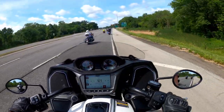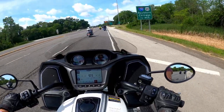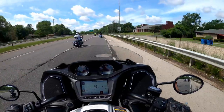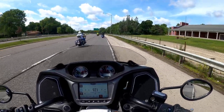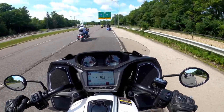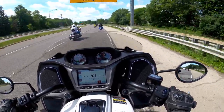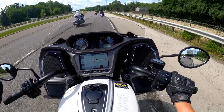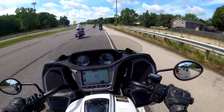That's the other thing about demo rides, you gotta deal with every other rider's personal skill level, which is different. But wow, this thing is awesome. Right there, I'm trying to hit these potholes, which is the last thing you do on your own personal motorcycle. But I wanna go over these potholes just to see what this bike feels like under some compression, and it's incredible. You really can't feel it at all.